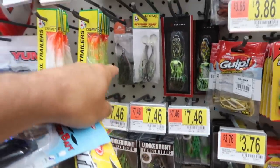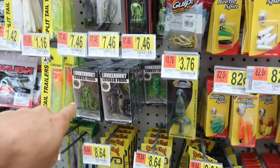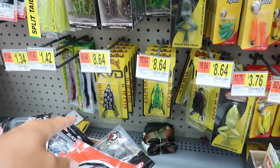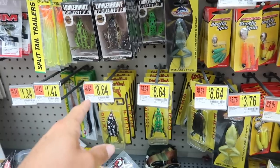And now I actually wanna pick out a few frogs. This is their frog selection. They got some $1 frogs. I don't know what the heck that is. They got some Lunker Hunt Lunker frogs. They got some KVD Sexy Frogs, but they don't have any popping frogs. And I love popping frogs. It's usually what I use.